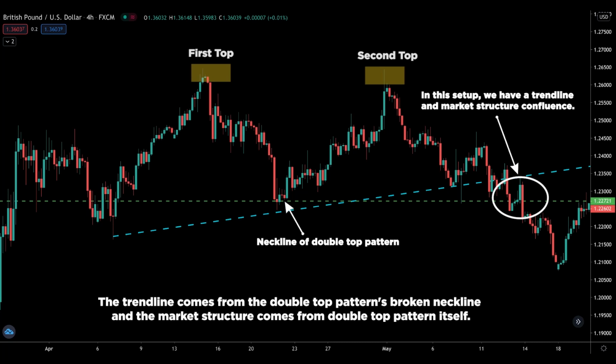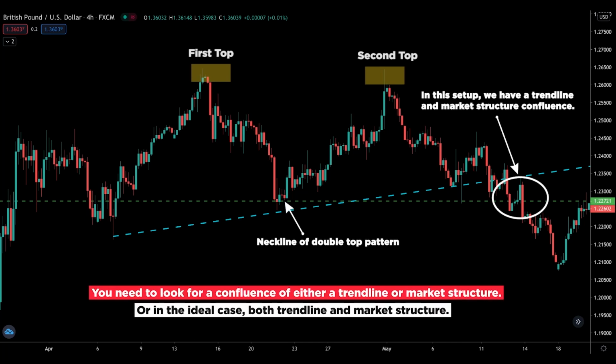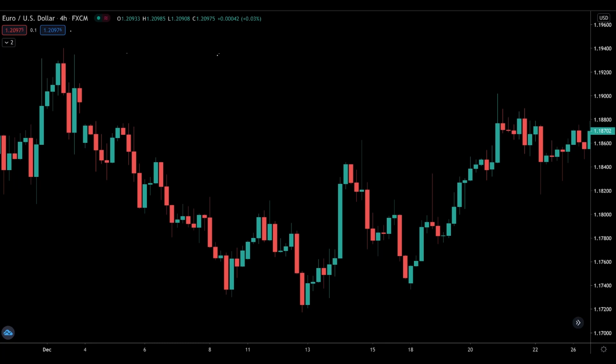So again, I can't cover every single possible trade setup in this short video, but remember that you need to look for a confluence of either a trend line or market structure, or in the ideal case, both trend line and market structure. So let's move on to the final step, step 3, which is to use a price action candlestick pattern or the ABCD pattern as an entry trigger. This is how you enter the trade and put everything together, so keep watching.